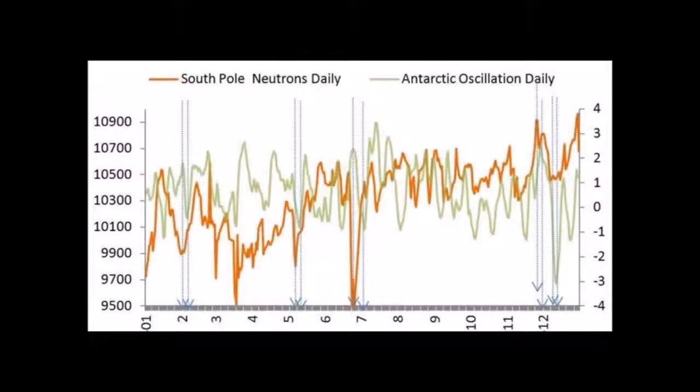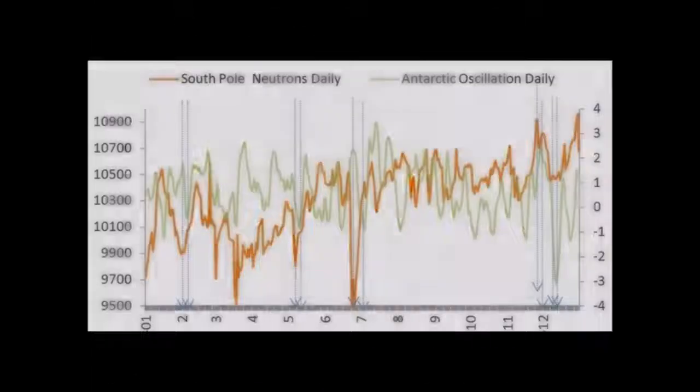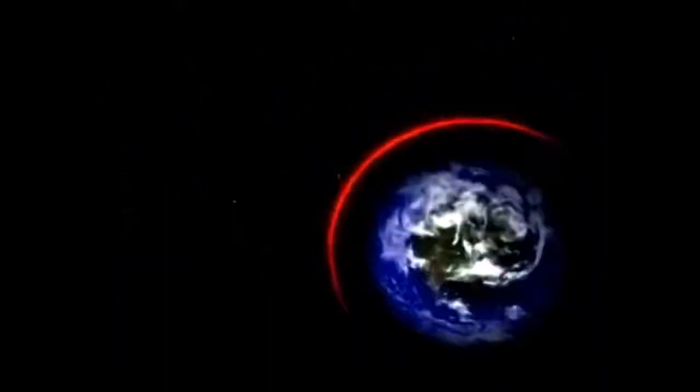There is yet another mystery that has recently been reported from this region. It has to do with strange ground level events recently detected by the South Pole Neutron Monitor. You may remember that back on December 27, 2004, a gamma ray burst occurred that was so powerful that it bounced off of the moon and lit up the Earth's upper atmosphere. It was brighter than anything ever detected from beyond our solar system.